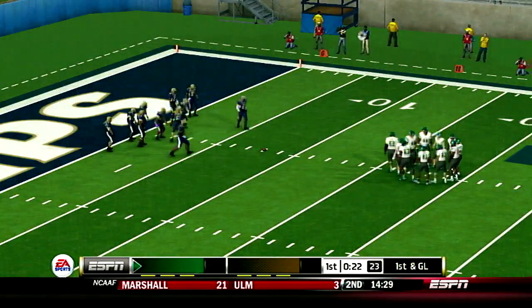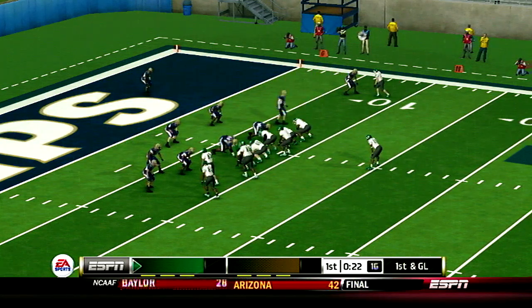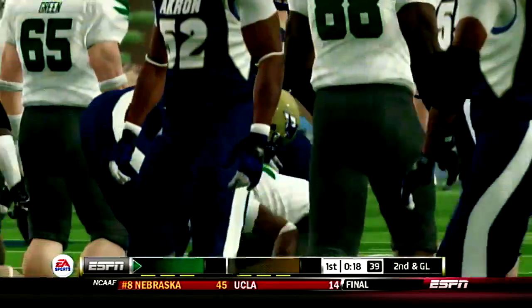First down, and they've got their eyes on that goal line. He makes it to the 6-yard line.